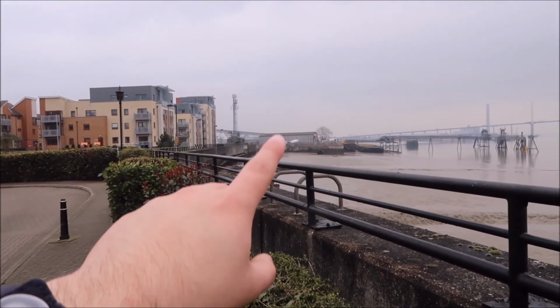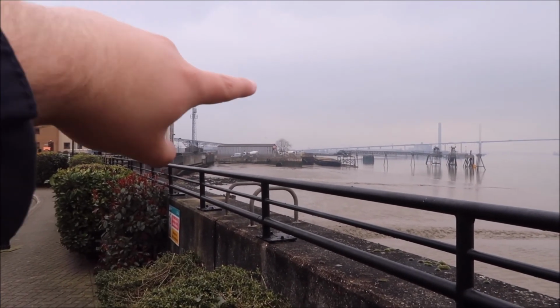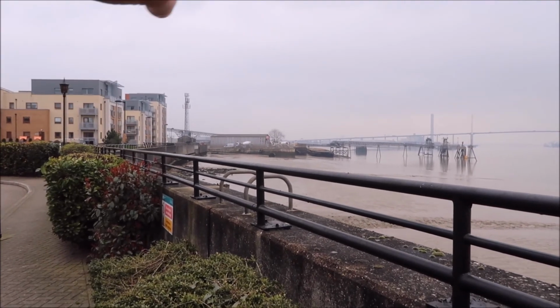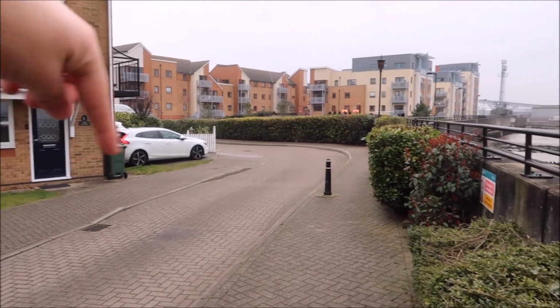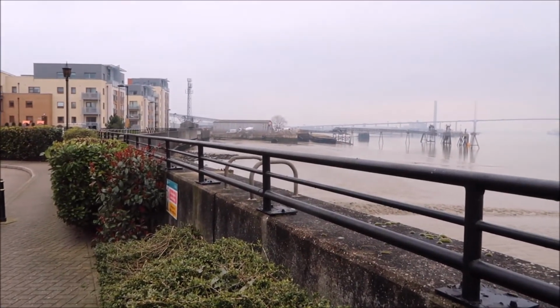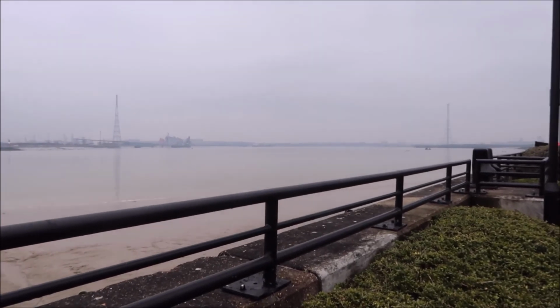Actually, this industrial thing here, that's where I was forced to go inland last time, on the other side of that. So you have to go inland towards the Asda and then come back out where I've just come out again. Birds! Settle down! Seriously, you're so loud.